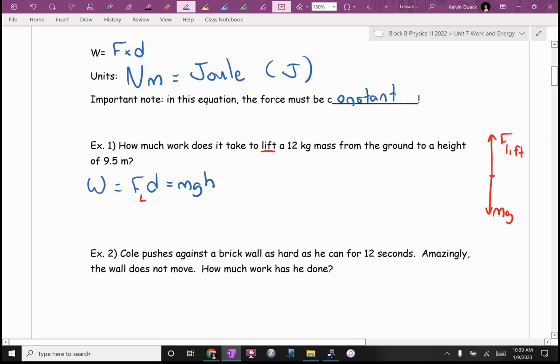And I did this song and dance because I just finished telling you that the force and the distance have to be in the same direction. When you're lifting up, what direction is gravity? Down. But what I'm arguing is not that the force pointing up is gravity. I'm arguing it's the same size as gravity. It's F lift, but we can substitute an mg in there. I'm being very cautious and saying that the force of gravity is not up. The lift force is up, but it happens to be the same size as gravity.